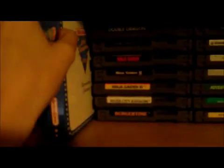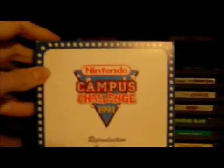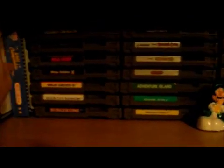And then these two, my two reproduction cards, which are awesome, or two of them. Nintendo World Championship, and Nintendo Campus Challenge. These ones I'll do a video on their own, because they're pretty cool. There's a lot of cool things worth showing. And then these are more just random games. There's not really any full series here, other than the Ninja Turtle ones right here.